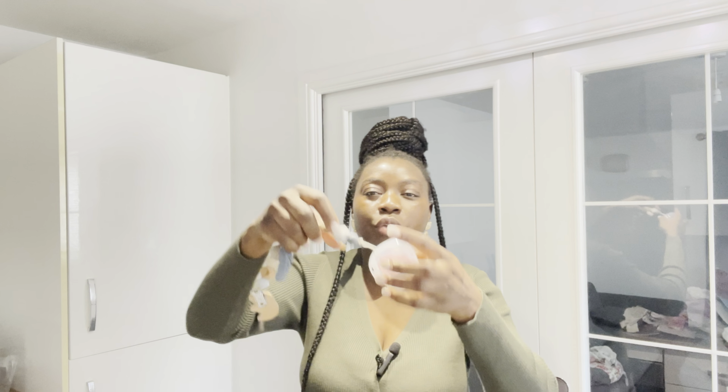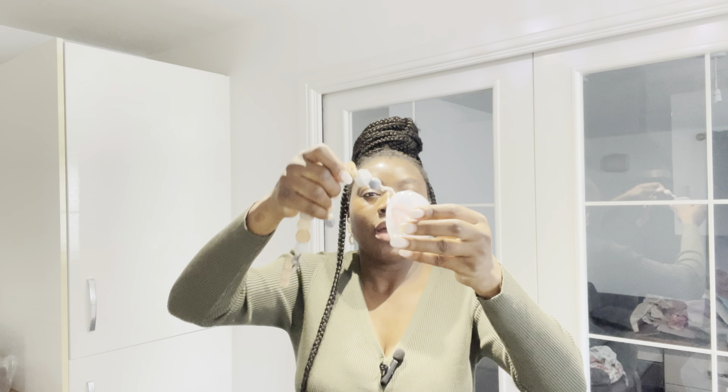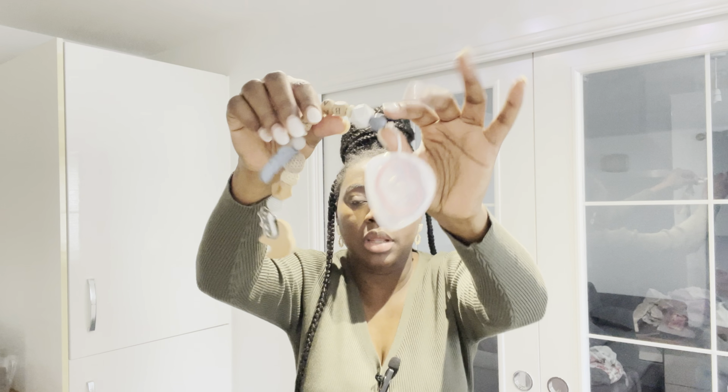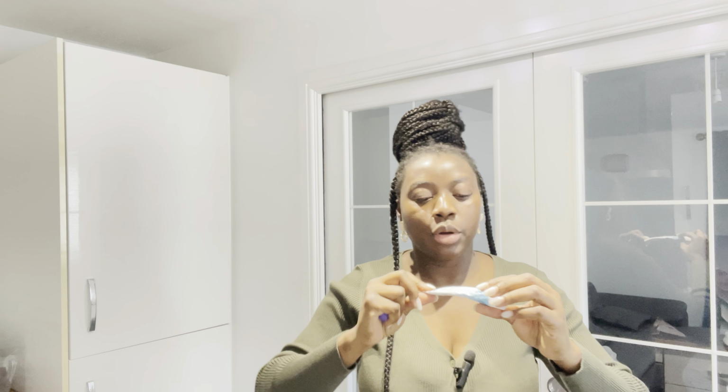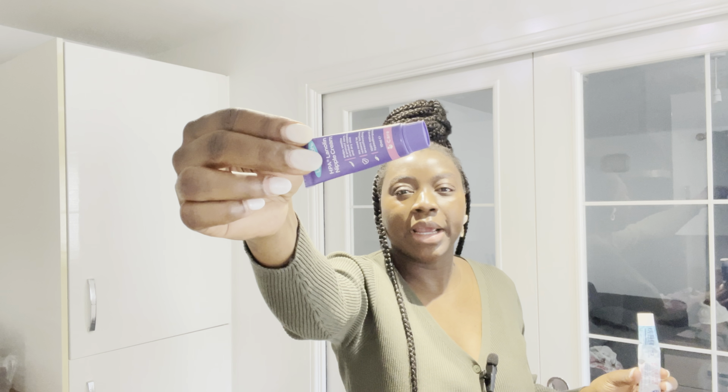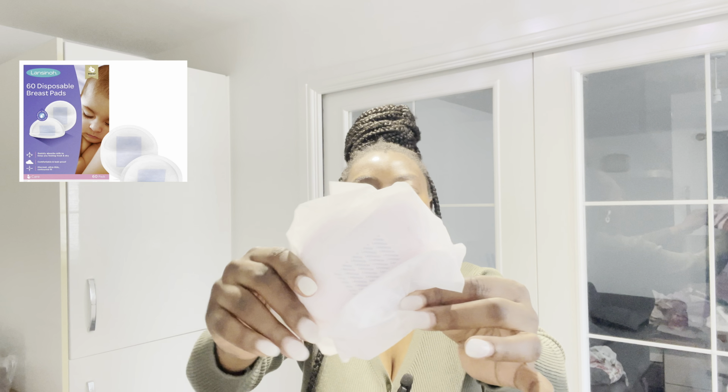I also took this one for my baby, and this one really helped her to stay calm. It actually helped to soothe her in case she's crying after breastfeeding and she still feels like eating something. I just put this one in her mouth. I also went with my baby's diaper cream and a nipple cream, and Lansinoh breast pads. In case my breast milk is leaking, I'll be using this one.